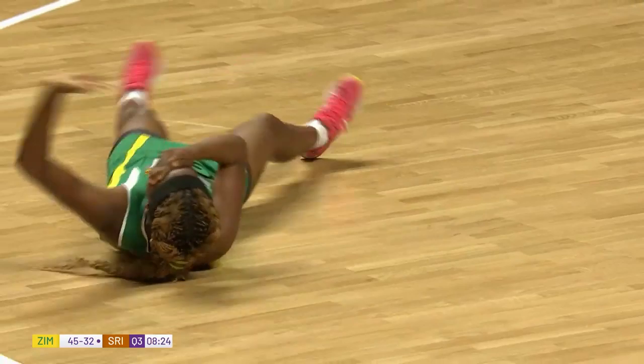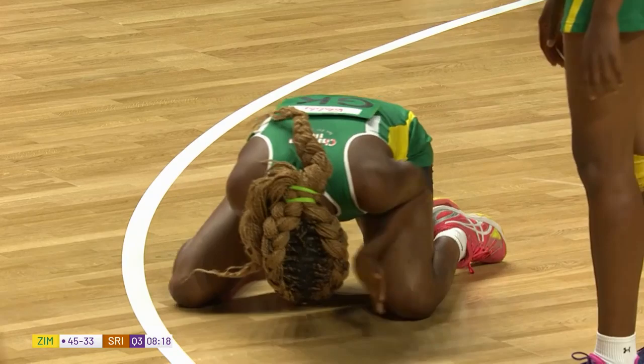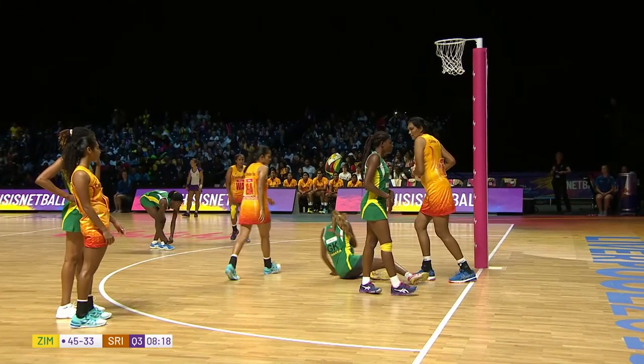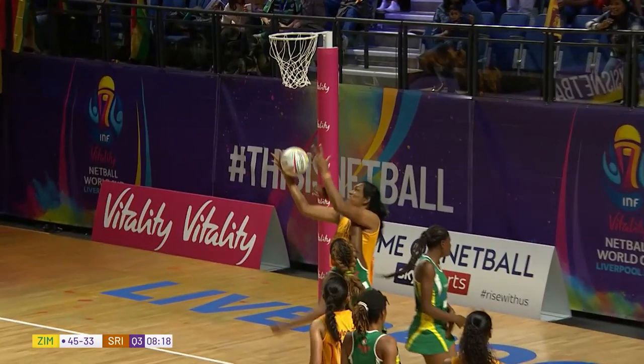I mean, that might be something serious. Bang on the head, it looks like, for Makusha. She's been stepping up physically. It's the elbow, isn't it? The elbow on the way down. Yeah, it was completely unintentional. But she really looks like she's in some pain. I mean, that's 6'11" coming down on your eye socket.